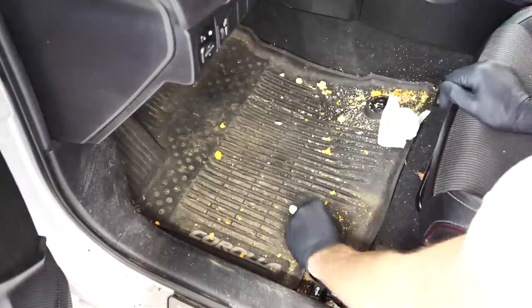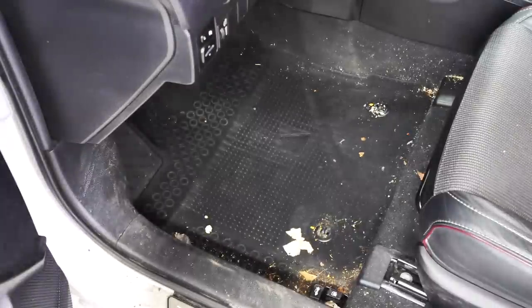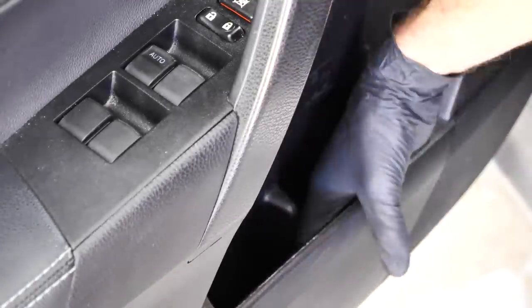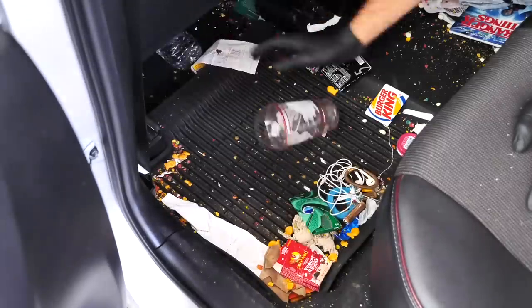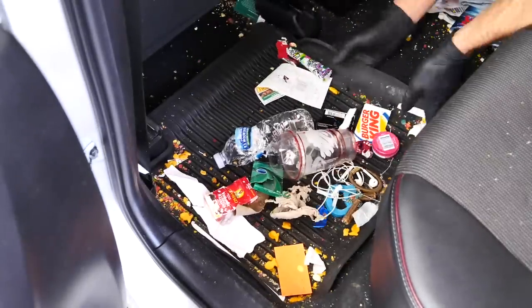So first things first for this Corolla is just to get everything out of the car as usual, get the floor mats, get all of the large trash, any debris that is going to cause the vacuum not to be able to do its job, and also to remove any of the personal items for the owner and set it aside in a separate box that I then give back to him at the end of the detail.